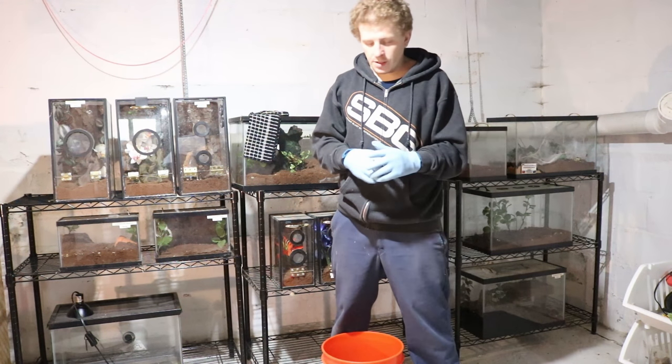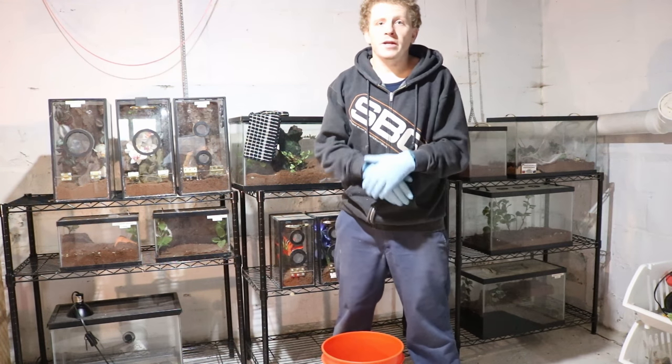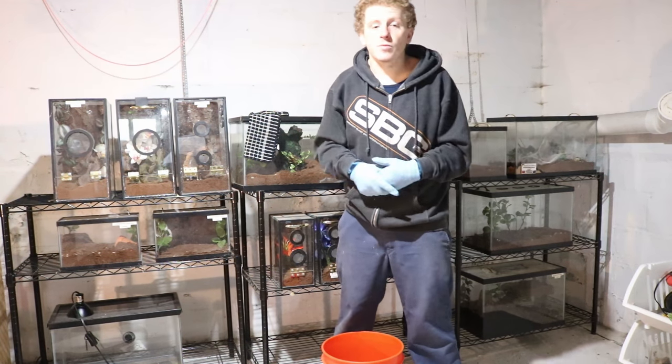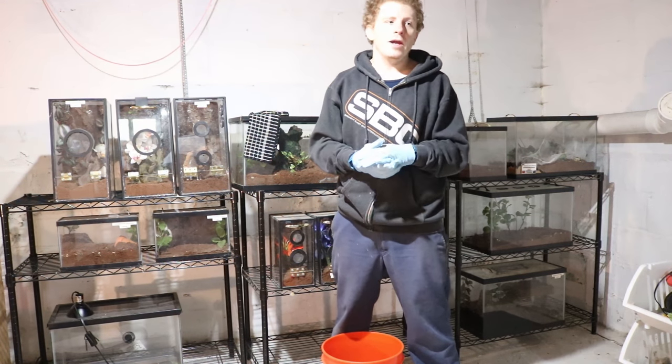I'm wearing some work gloves because I live in an area that is prone to hobo spiders, and hobo spiders are very similar to a brown recluse in the effects of a bite, although they are more aggressive and larger.